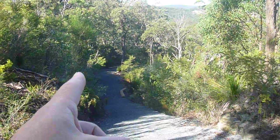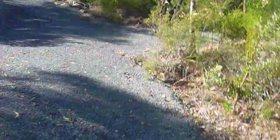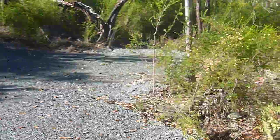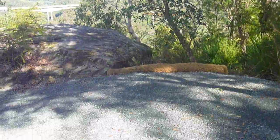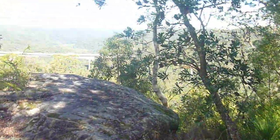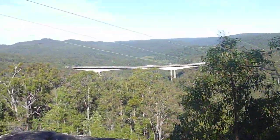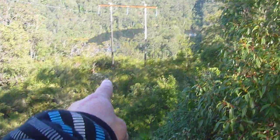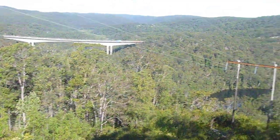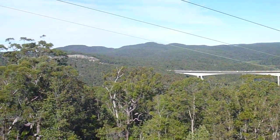Definitely don't go to the bottom, because the walk back up even to this point is hard. Where I mentioned that turning circle right here where the vehicles can back up, and where this matting is here, this rock here, if you want to come down to this point and get some great shots of the Mooney Bridge, it's far better than where I was down the bottom. So I was down there, you can't see too much there, so it's probably worthwhile coming to here. You'll get some awesome shots with the camera.